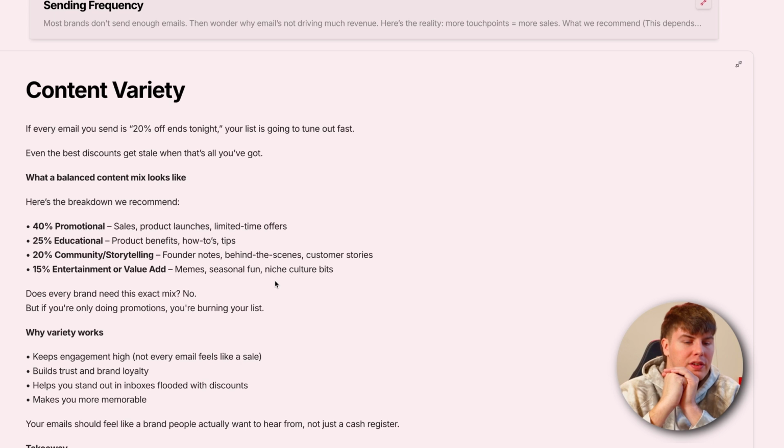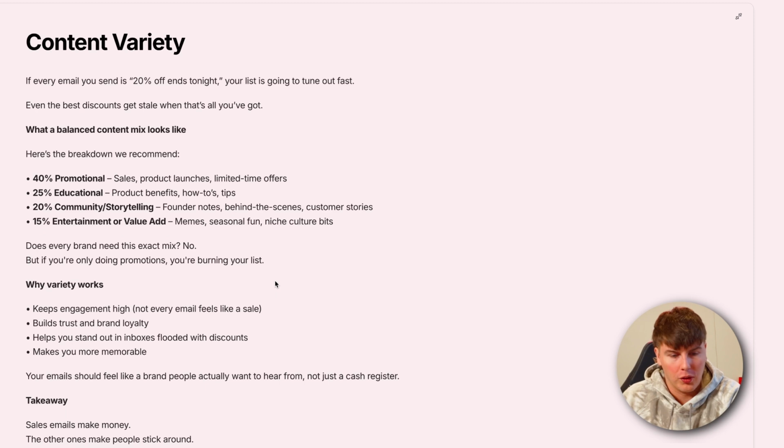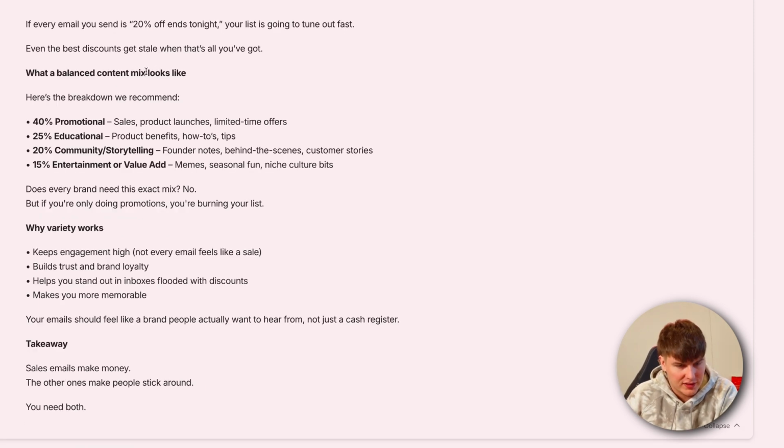Content variety. If every email you send is "20% off ends tonight," your list is going to tune out fast. Even the best discounts get stale when that's all you're sending. So a balanced content mix looks like this. Here's a breakdown. Maybe 40% promotional: sales, product launches, limited time offers. 25% educational: product benefits, how-to tips. 20% community/storytelling: founder notes, behind the scenes, customer stories. 15% entertainment or value add: memes, seasonal fun, niche culture bits.